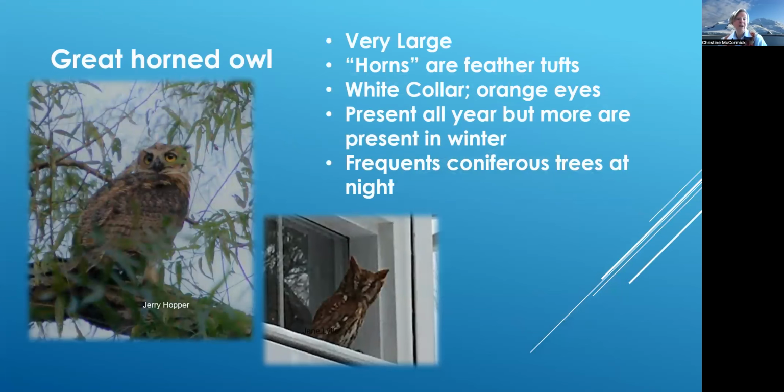One that you will not see that often, but hear at night, if you happen to be awake, is the great horned owl. It's very large, and its horns are not horns really, they're just feather tufts. It has a white collar, which you can hardly see here, but very large orange eyes. Usually if you see it during the day, it won't have its eyes open, but in these photographs taken here in Hershey's Mill, you can see that they have orange eyes.